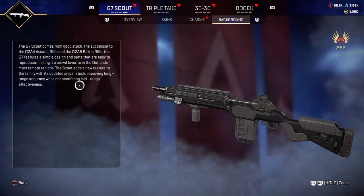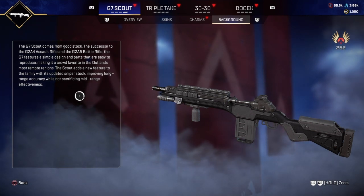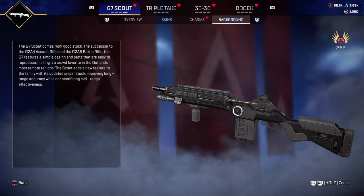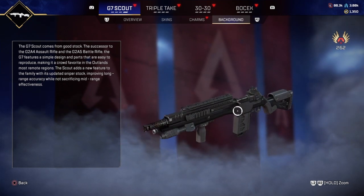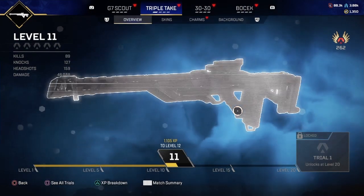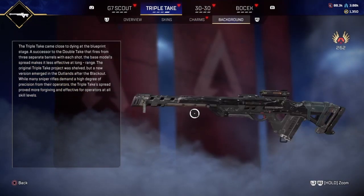Most remote state sniper stock include long-range accuracy while not sacrificing mid-range effectiveness. The gun can also be modified to fire in a burst fire, which makes it a lot less accurate. Yikes. Triple Take. One of my favourite tactical rifles.